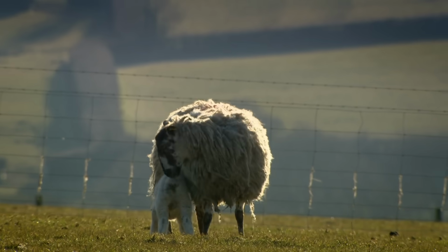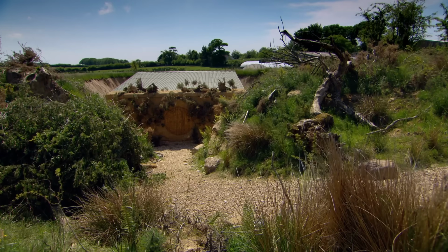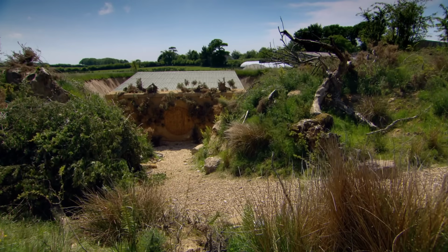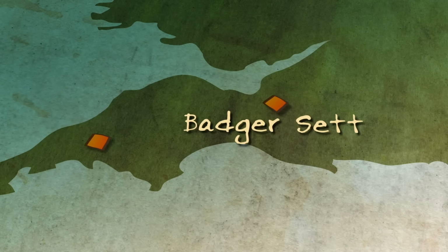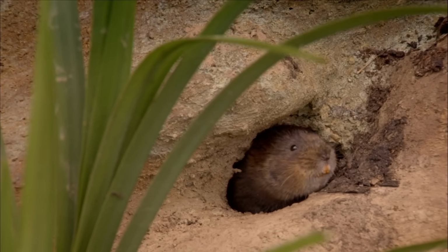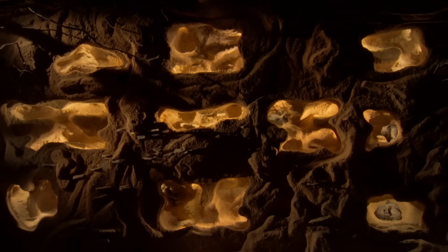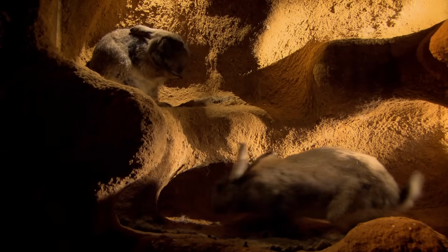It's spring in Britain's southwest, where in a unique experiment we've built 3 replica burrows. Our badger set is now home to a family of 7 playful orphans. And 100 miles away on a small Dartmoor farm, we've created a riverbank burrow for a pair of water voles. And a vast warren big enough for a whole community of rabbits.